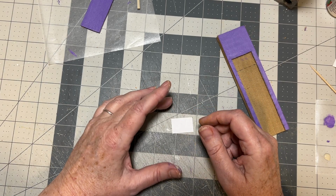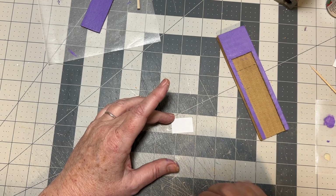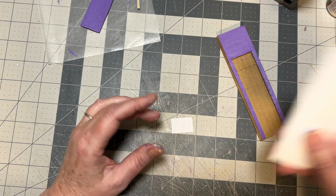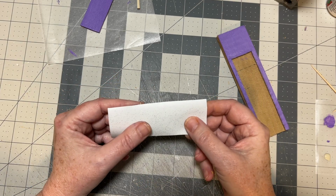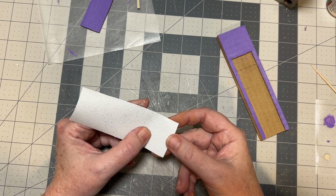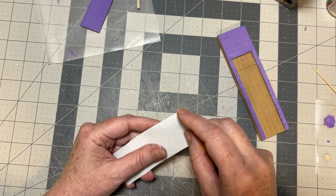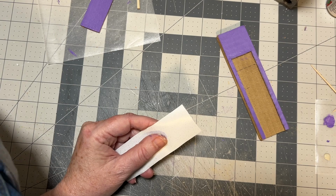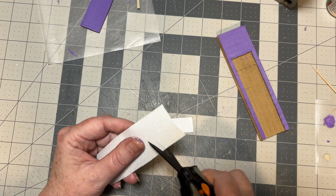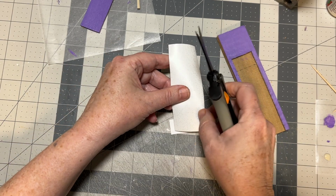So I used to do a lot of vinyl signs, and I had this Cricut vinyl that's kind of an opaque color to it, and it has a little bit of a silvery kind of sparkle. And I think once it comes off of the backing that it's going to work really well to look like frosted glass. So that's what I'm going to try.